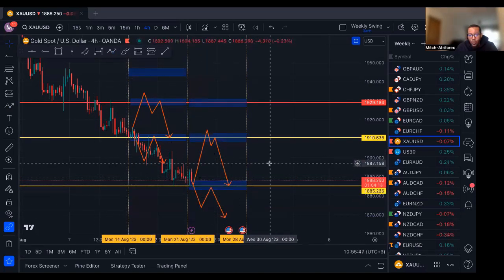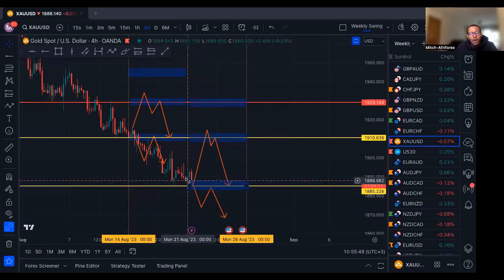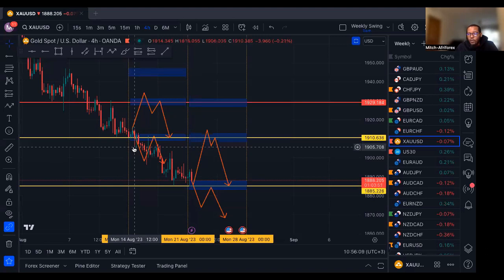But for right now, you do need to be patient. Looking for a buy now would be very risky because overall, we're in a big seller's market. So that would be you going against the big boy, and it would be a counter trade. But if you are able to read the market properly and take advantage of those buys, if the price starts to go up, you can, but just watch out for all these problem areas and be aware that overall, we are still looking for those sells.